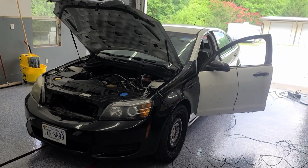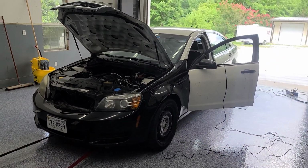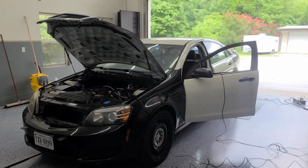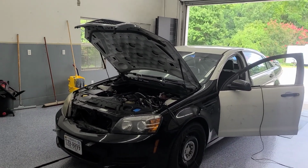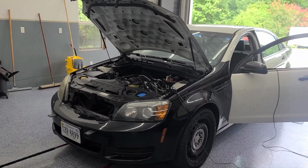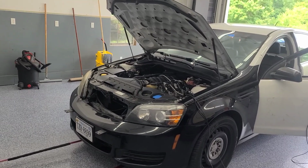2011 Caprice, Kooks headers with cats, stock factory mufflers, TSP2, E85, underdrive pulley, ported intake, throttle body.